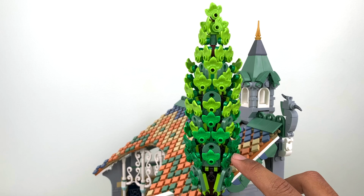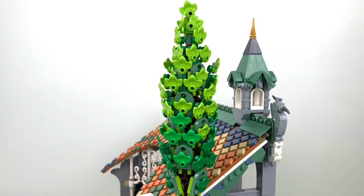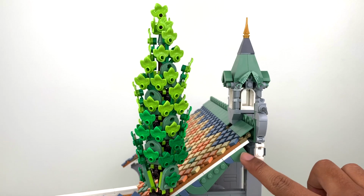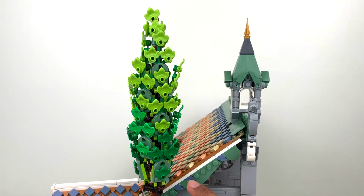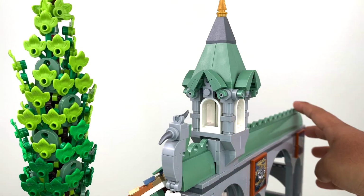Although I think there might have been something similar in one of the Chinese New Year sets from 2022, from the Ice Festival one. We do have the same finishing detail to the roof edge that, again, does cover up a connection point, unlike the one on the tower. And this little tower top, it's cute.